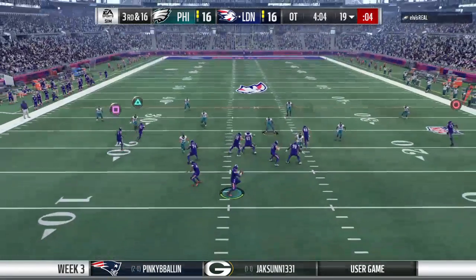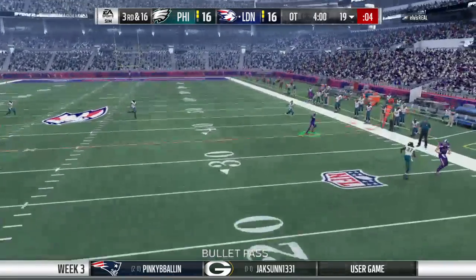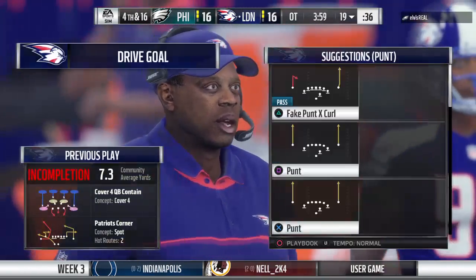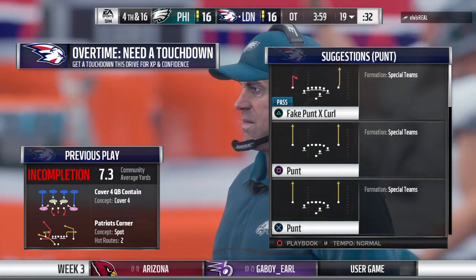The play clock's running down. Throwing, Winston. Well, he's caught on the sideline, but he's not going to have a first down. They say he was out of bounds, so a big call there. That brings up 4th. Well, their defense did its job.